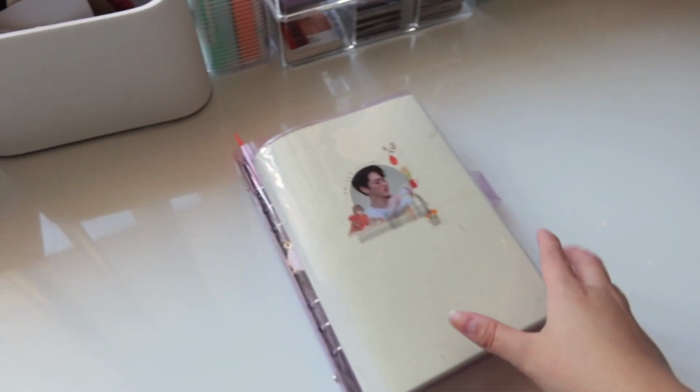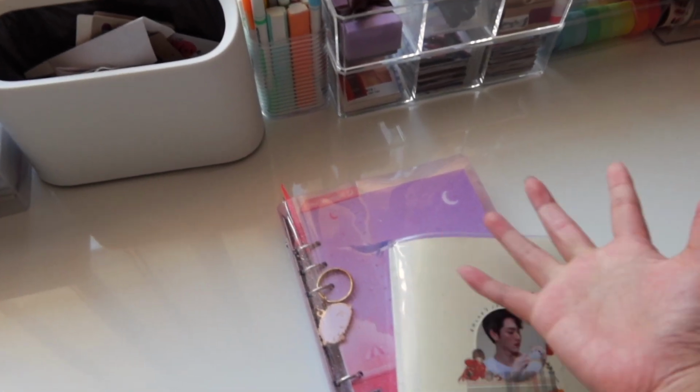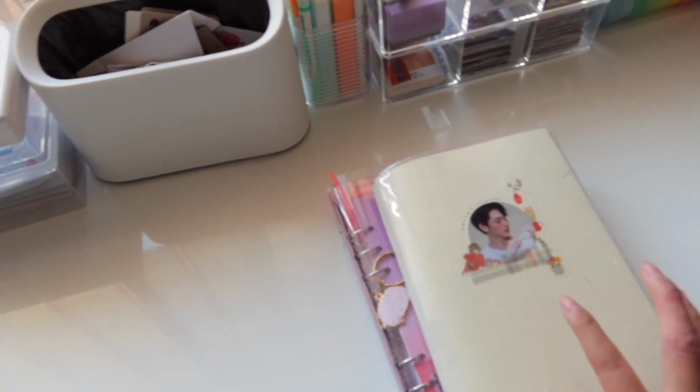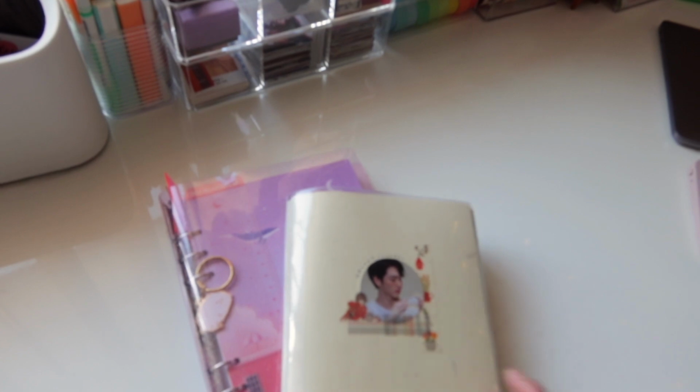Oh, by the way, I also kept my journal here and my planner. I reach for my planner a lot because, you know, gotta plan my day. And I also left my journal here because hopefully I can start journaling again. Yeah, I just kept these two here because they're more essential than everything else. So yeah.